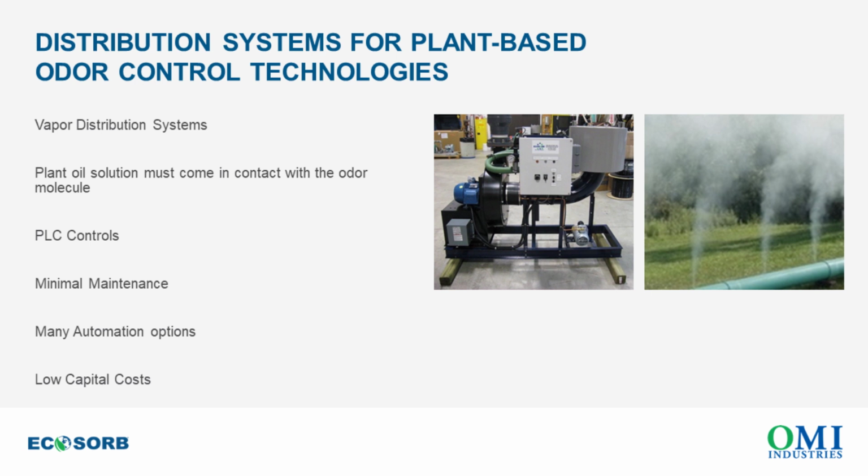Our main form of engineering technology for distribution is our vapor distribution systems. We actually take the liquid, we vaporize it, maybe not by definition a true vapor, but we turn it into a micron-sized droplet that we can then push through ducting and put into the atmosphere at such a small size that it will almost float. And we can take that ducting now and surround any odorous area or actually treat into an exhaust stream from maybe an existing scrubber situation.